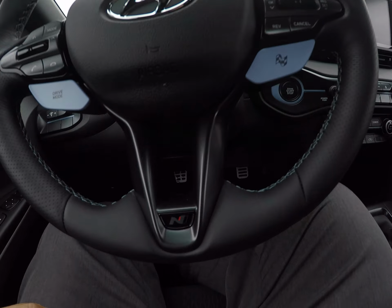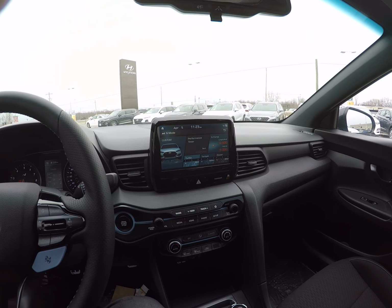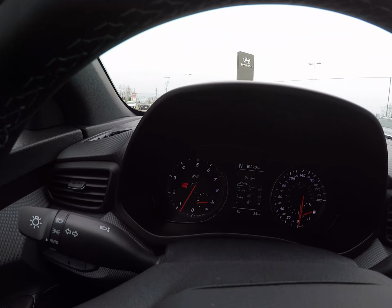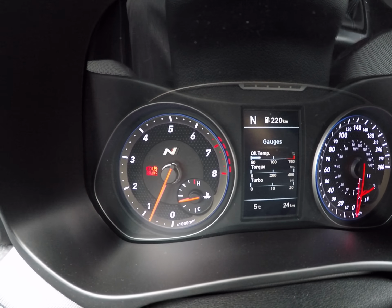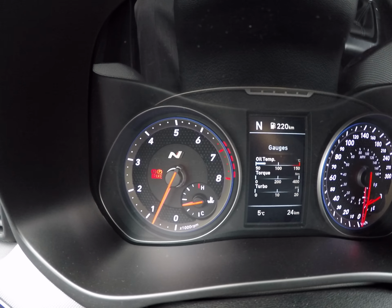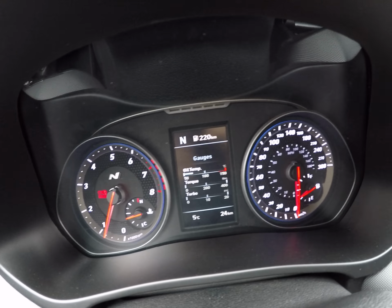But little subtle N's here. I didn't show you outside, I apologize, in the grille and on the hatch, just the little N's here and there, just to remind people that you've got something more than the average, which is certainly good, even in the speedo, or in the tach, pardon me. Now the tach here, you can see the rev limiter, like it's not your average Veloster tach. It starts to redline about 6,800 and goes to 8K. That's substantial. Even the gauge package in the middle, it's got your torque and turbo gauges, and just shares with you what's happening.